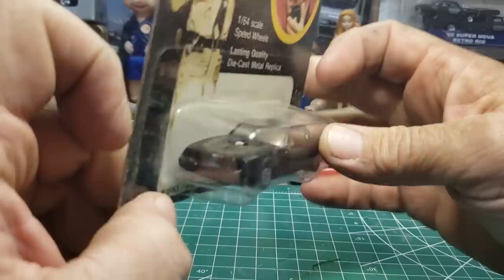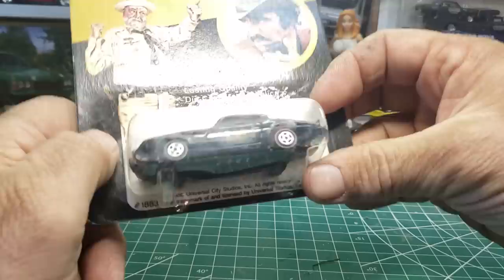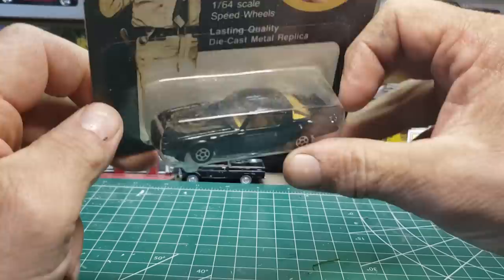It's not even a correct Trans Am, but they had two casts and they used like a 75 Trans Am, and then they had this one, which is like a 79 Trans Am with the front. But this one looks a little bit closer than the other one they had. This is what they did to us kids, man. It traumatized me. Look how big that sticker on the door is. It says Bandit.